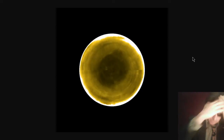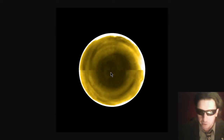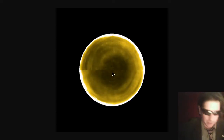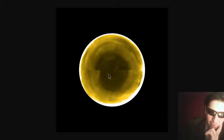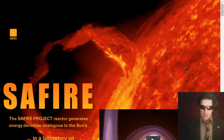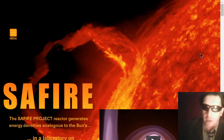Just for the record, please understand that there is a persistent coronal hole right there, which is what you're looking at, which means there's a persistent proton beam, probably in a cone shape, and probably an electron beam coming out of and going into the sun at that location. Now, let's not dwell on that either. Let's talk about one of the new tools in the cosmic toolbox.